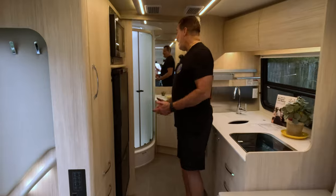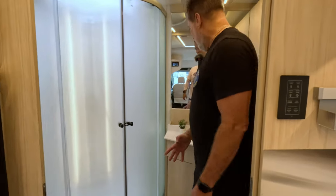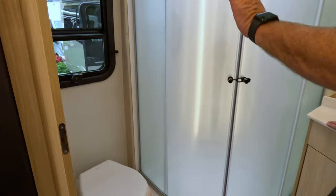Check out the rear bath on this unit. Look at how much space there is. I mean, the both of us could probably get ready in the morning at the same time. Maybe. Rose may not like the window over the toilet so much, but I don't mind it.